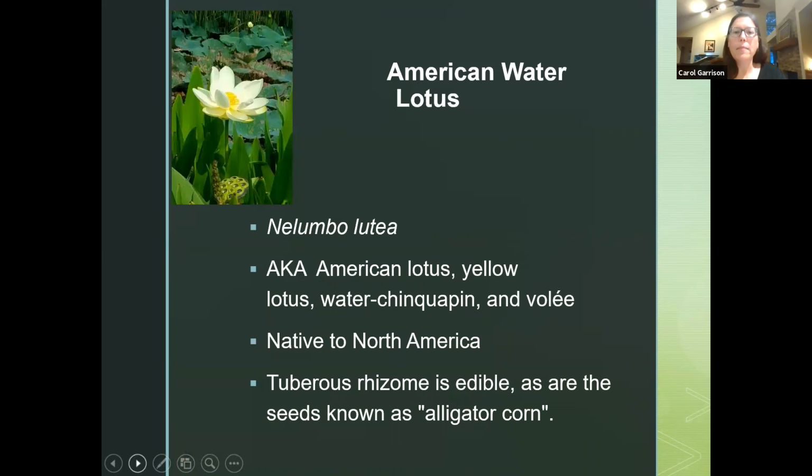All right, let's talk about American water lotus, Nelumbo lutea. It's also called American lotus. You might hear yellow lotus. You might hear water chinkapin and volée. It is native to North America.